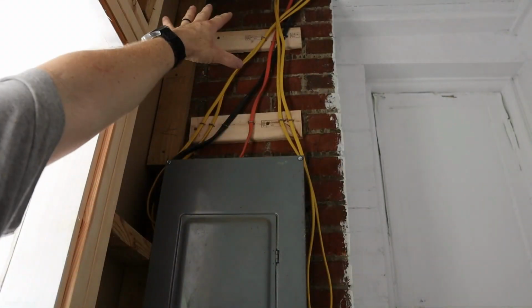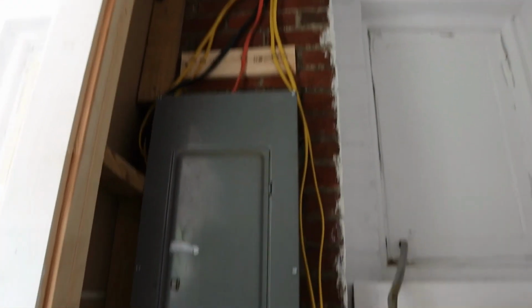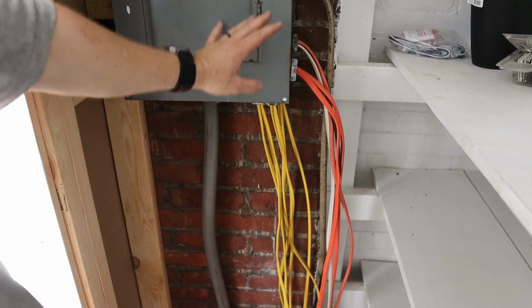And then another day I'll come back and I'll put the parts, and I have to order them. So let's get downstairs and check it out. All right, as you can see, this is some new wiring, obviously. It goes from the top and it goes down. This is a 200 amp service.